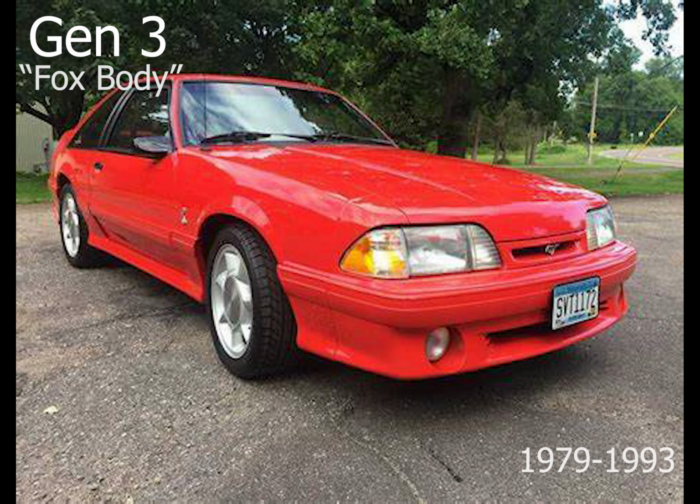Third generation from 1979 to 1993. The third generation Mustang, commonly referred to as the Fox Body Mustang, was introduced in 1979. It featured a more streamlined design and improved performance. During this era, Ford introduced special editions like the Mustang SVO from between 1984 and 1986, and the high-performance Mustang GT from 1982 and onwards.